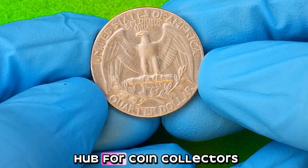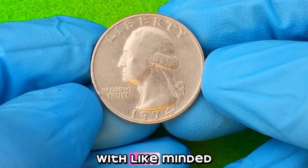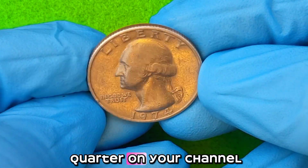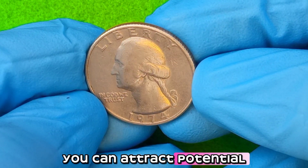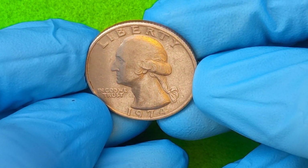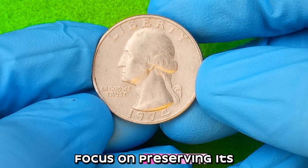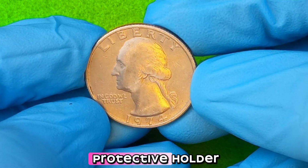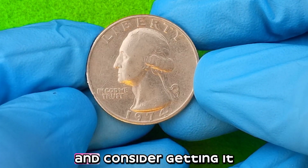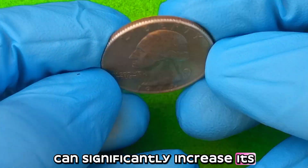YouTube has become a hub for coin collectors to share their finds, discuss values, and connect with like-minded enthusiasts. By showcasing your 1974 quarter on your channel, you can attract potential buyers or simply inspire others to start their own collections. To get the most out of your 1974 quarter, focus on preserving its condition. Store it in a protective holder, avoid cleaning it, as this can damage the surface, and consider getting it graded. A high grade can significantly increase its market value.